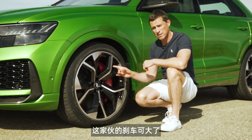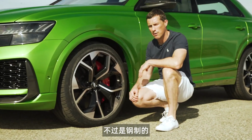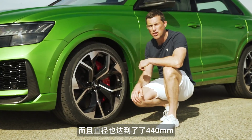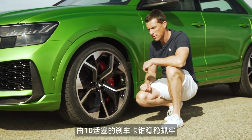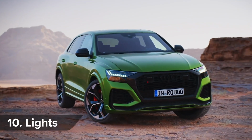This thing has some massive brakes. So as standard, you have 420mm discs up front, and that's the steel disc. However, you can upgrade to these carbon ceramics, and then you have a diameter of 440mm, and they're gripped by 10-pot calipers. They should be strong, but they need to be, because this is quick and quite heavy.